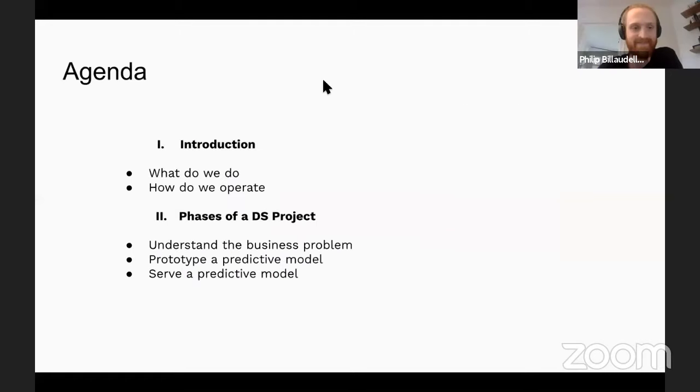Thank you, Giorgio. Moving forward with what we're going to cover today, just to give you a quick heads up, we will spend a few words on what we do and how we do it. And then we will move to what represents for us the phases of our data science project. So how do we understand the business problem? We prototype a predictive model, and then we serve this predictive model in our production system.